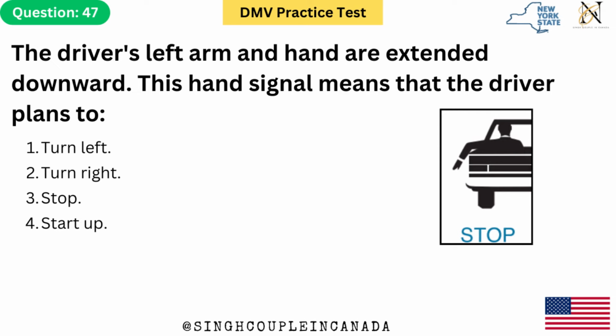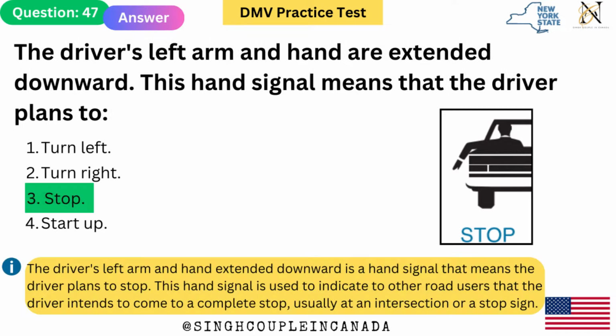Question number 47. The driver's left arm and hand are extended downward. This hand signal means that the driver plans to: 1. Turn left. 2. Turn right. 3. Stop. 4. Start up. The answer is 3. Stop.